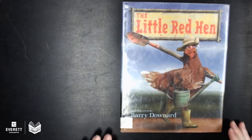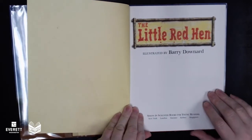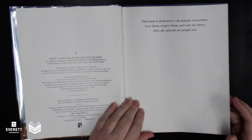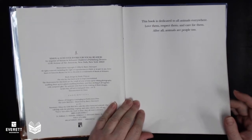All right, we're going to read The Little Red Hen by Barry Downard. I'm going to use the document camera so that you can see the pictures. Here we go. The Little Red Hen, illustrated by Barry Downard. Thank you, Simon & Schuster, for allowing us to share this book today. This book is dedicated to all animals everywhere. Love them, respect them, and care for them. After all, animals are people too.